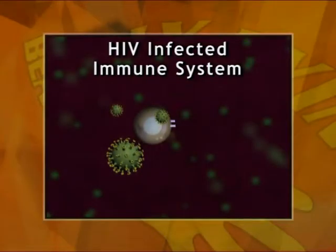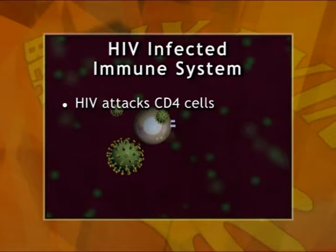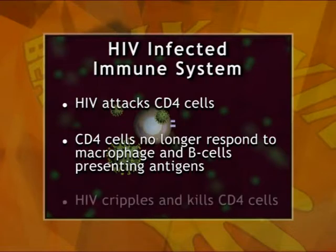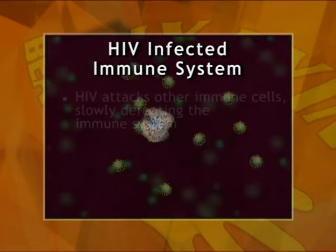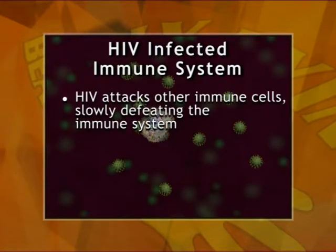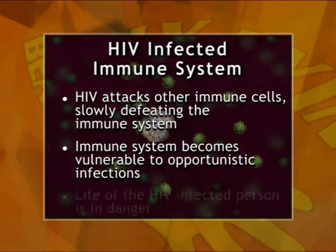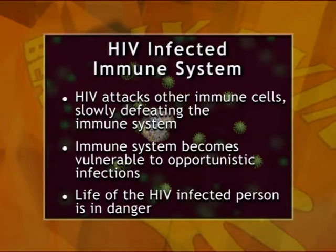HIV-infected immune system. HIV attacks the CD4 cells. CD4 cells no longer respond to macrophage and B cells presenting antigens. HIV cripples and kills CD4 cells. HIV attacks other immune cells, slowly defeating the immune system. The immune system becomes vulnerable to opportunistic infections. The life of the HIV-infected person is in danger.